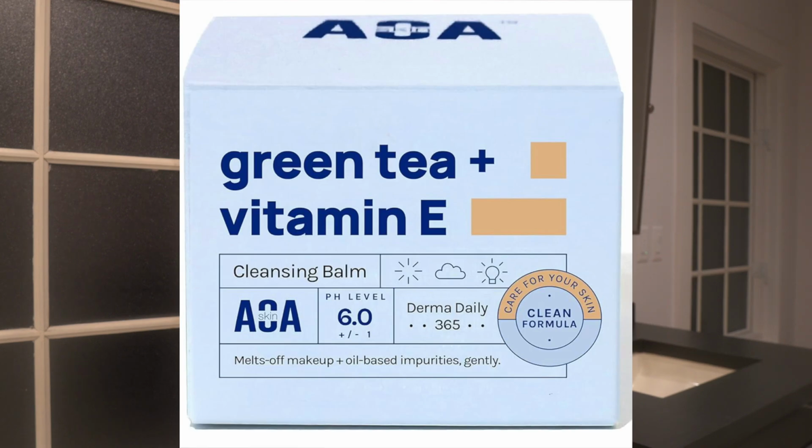Typically when I'm using chemical sunscreens, I'll just use this, but if I'm wearing a tinted mineral sunscreen, I'll use the AOA Korean Cleansing Balm. That is fantastic. I'll do that first and then wash it off and then use the CeraVe Hydrating Cream to Foam Cleanser.